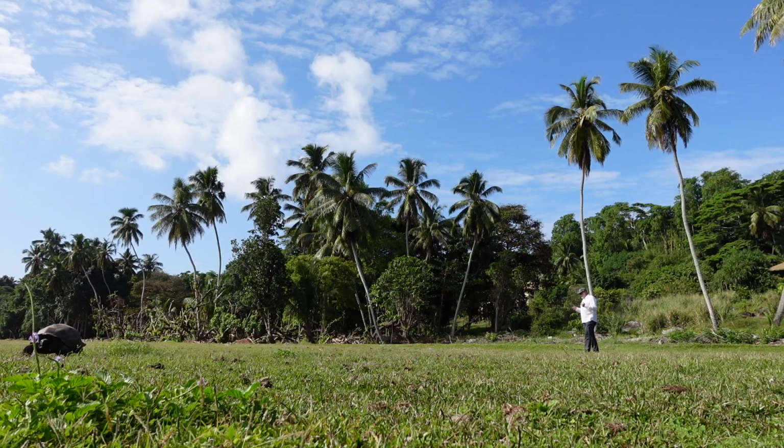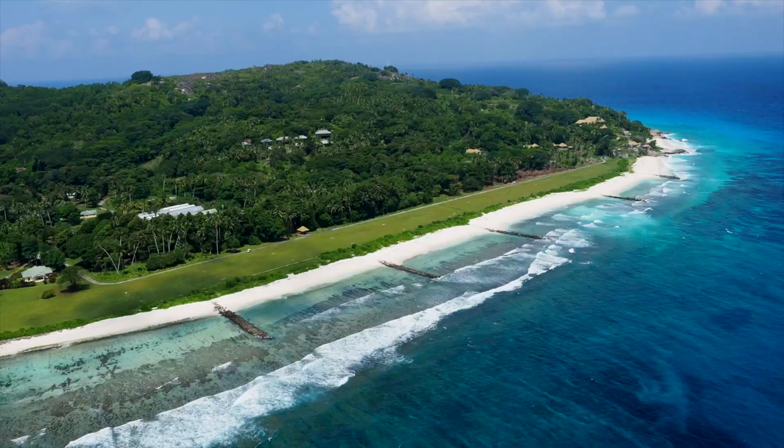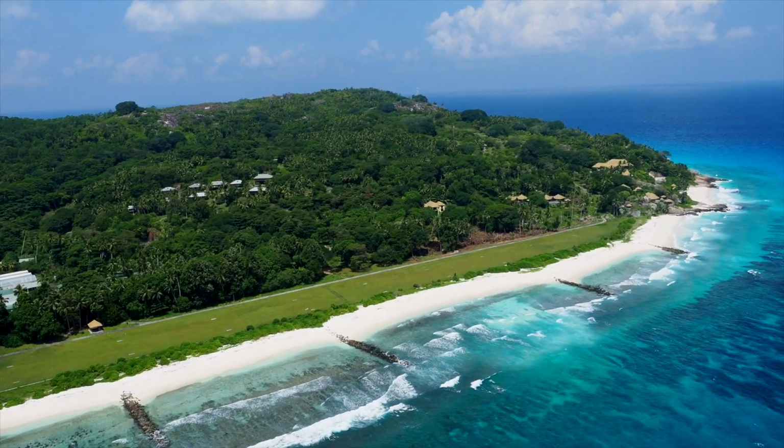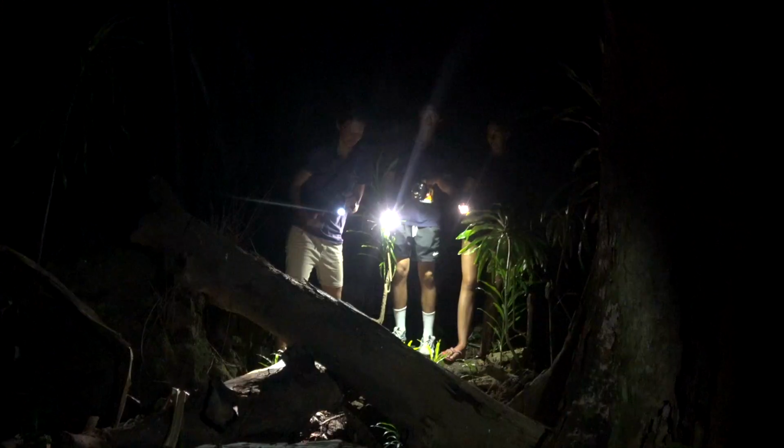And one of those animals is the giant Seychelles Millipede. They're not the prettiest of creatures. They don't have the glamour that the giant tortoise has, but they are absolutely vital for making sure that they break down the leaves and the other nutrients that are around on the forest floor. And at night, the forest sort of comes alive with these little creatures. But they are so important for the whole life here at Frigate.